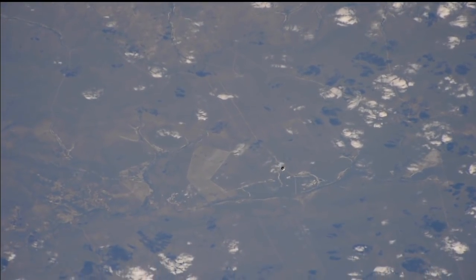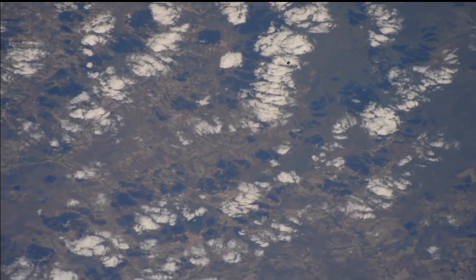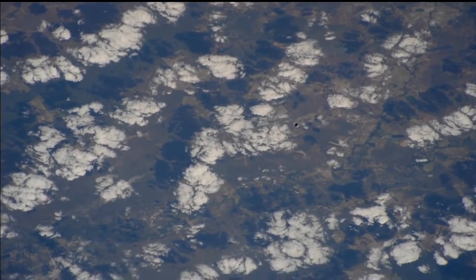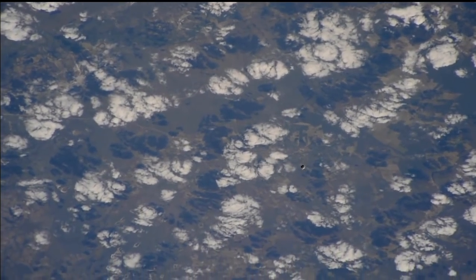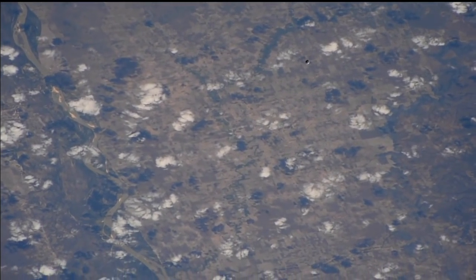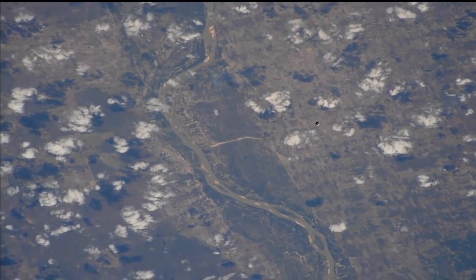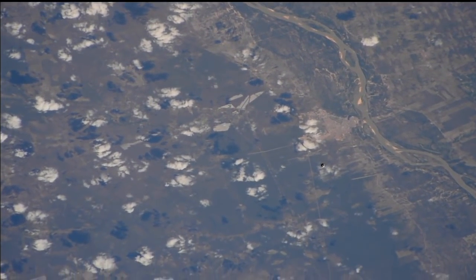Once again, with the Progress docking scheduled about 38 minutes from now, this view from an external camera on the International Space Station as the complex and the Progress fly in tandem just to the southeast of Brasilia, the capital of Brazil, moving soon to cross the northeastern coast of South America and out over the South Atlantic.